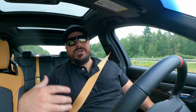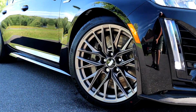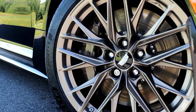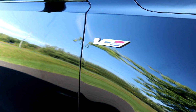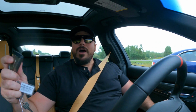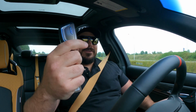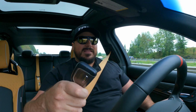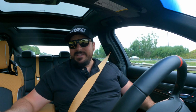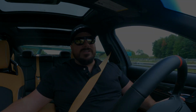On top of having a good suspension, we've got some good tires too. Michelin Pilot Sport 4S with some Brembos underneath, good braking power. The color of the calipers matches the actual color of the key. This is pretty cool. So the calipers and the key are matching now. That was the same for the Escalade V. Those are little touches that make the difference, I think.